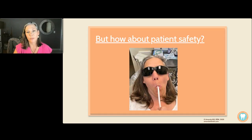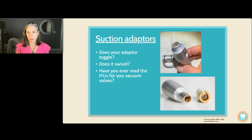So not only are we concerned about whether we're controlling these aerosols, but we need to be concerned about patient safety when it comes to our suction devices. I promise this is me and the suction is off. I didn't really close my mouth on the suction tube. So I know enough about backflow. So we have suction adapters, right? And we toggle those on and off all day long.